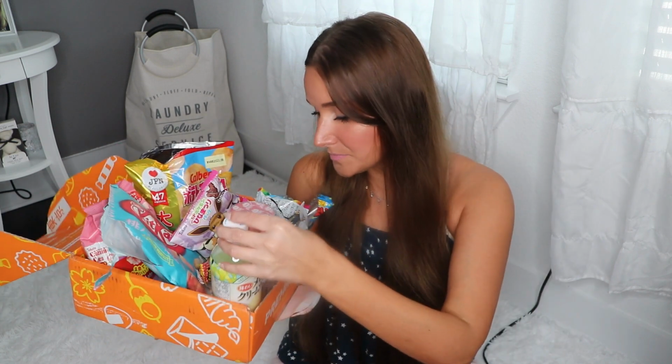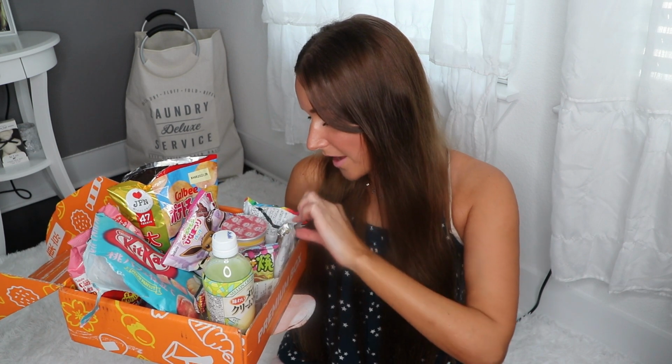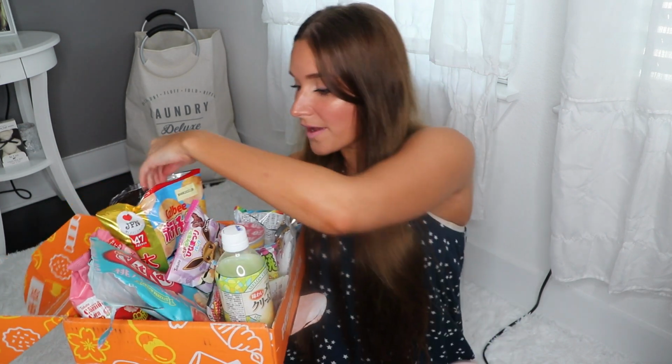Everything in this Tokyo Treat box was absolutely delicious. I love it all. This was so fun and different and delicious. I loved everything in here. I think I need like 20 more of these boxes and lots more of all of these little treats. So good.